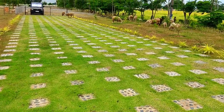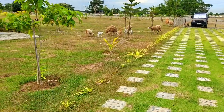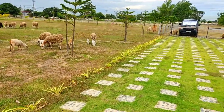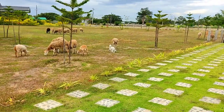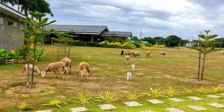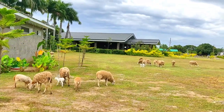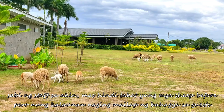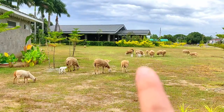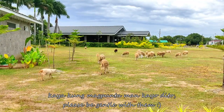Lalakad. Tsaka pulong lang ako. Ang cute ng babies. Lalapit. Ay, tumidede yung isa. Ayan. Ayan, tumidede yung baby. Ay, cute, ay, cute, cute. Bye-bye. Sorry to disturb you.